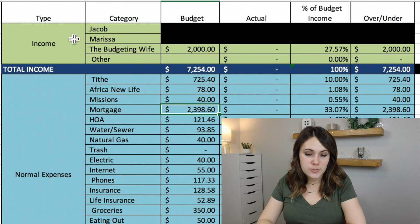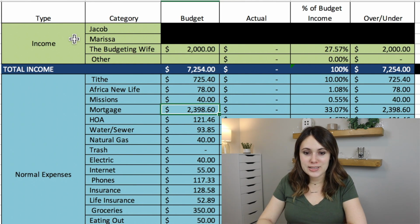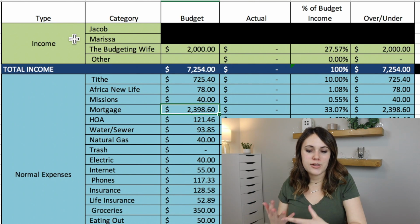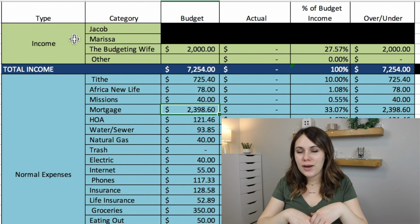Next we have is our mortgage payment. So our mortgage payment, like usual, is $2,398.60. We do live in Portland, Oregon, if that gives you any sort of reference. We are recent first-time home buyers. We just bought in September.